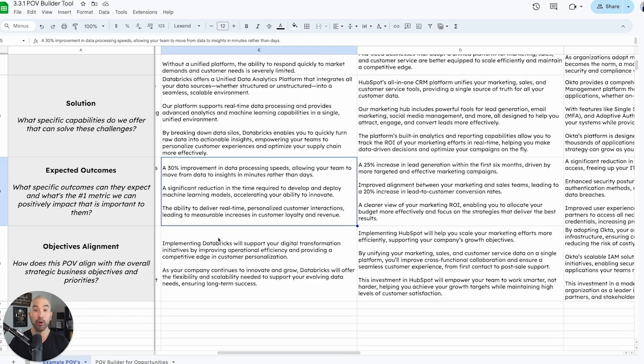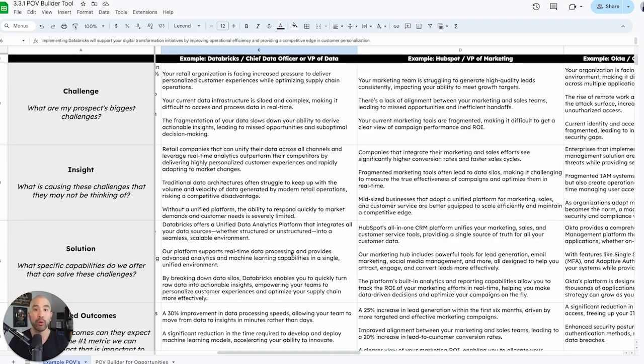All right. So then how's this tied to overall objectives? It helps improve operational efficiency, giving you a competitive edge in customer personalization. As your company continues to innovate and grow, it offers the flexibility and scalability needed to support your evolving data needs, ensuring long-term success. So notice, again, these are generalized because we're not talking about a specific prospect, but you've got to get my point.